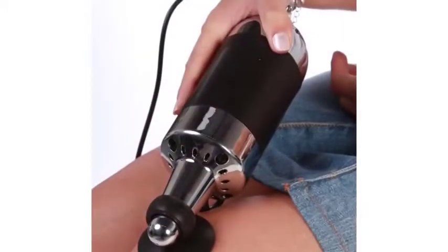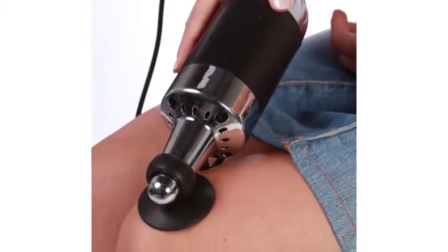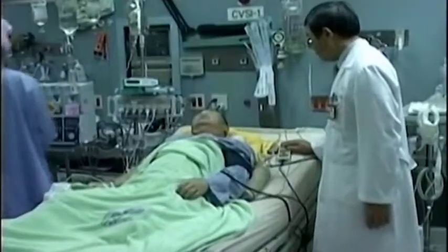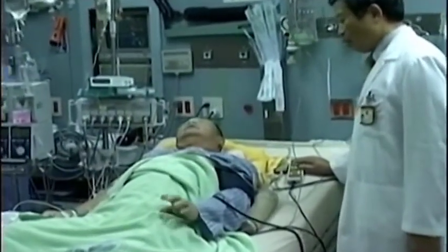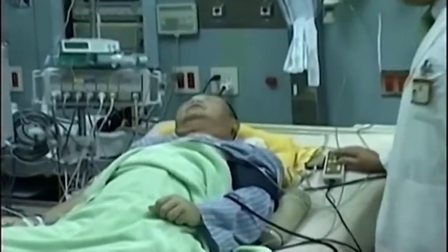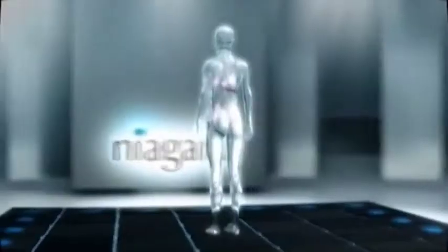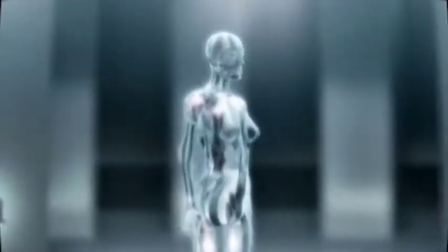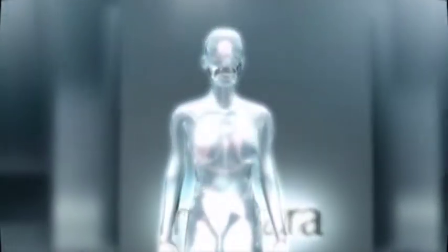For over 60 years, Niagara CVT devices have been used in clinical trials and research studies in Europe, America, and Australia. Used in hospitals and clinics worldwide, Niagara CVT devices feature a unique eccentric motor that produces an elliptical movement. Unlike other massage systems that use a piston-like hammering action that can agitate muscles and joint tissues, Niagara's CVT devices stimulate blood circulation and the lymphatic system by delivering a deep, gentle massage.